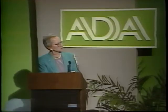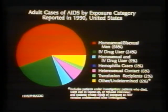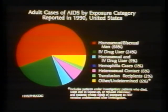There are two segments of this pie that are particularly interesting, one of which is growing, and one is not. The purple, mauve, violet sector, if you wish, is heterosexual contacts. And for a long time in the progress of this epidemic, it was felt that the heterosexuals were kind of out of this. Unfortunately, they're not. These are mostly women who have been infected by males coming from this part of the pie. And this part is growing very rapidly.